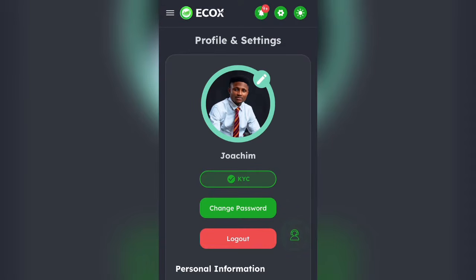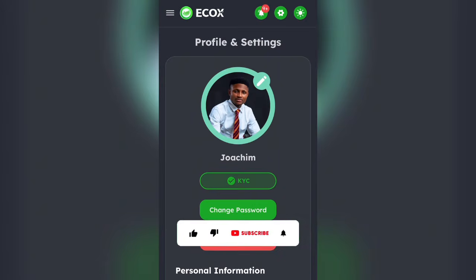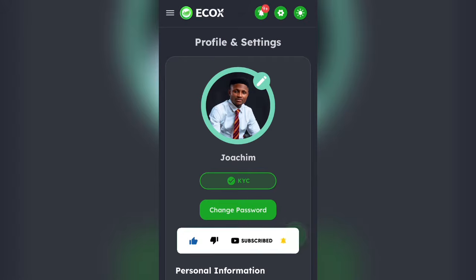So right here, this is actually a mining platform called Ecox. Now, many of us have registered our account, but we are finding it difficult to do our KYC. So right here, you can see that my KYC has been approved. Now, I'm going to be showing you the strategy and the way I did mine. But first of all, for some of us coming across this platform for the first time, I need to show you how it works before I go ahead to show you how to do your KYC.